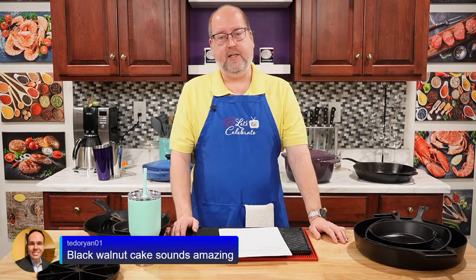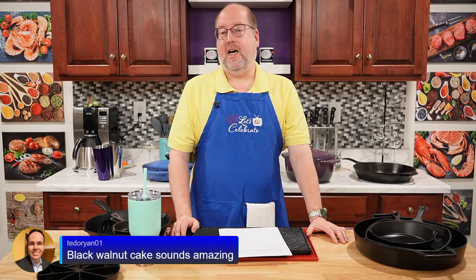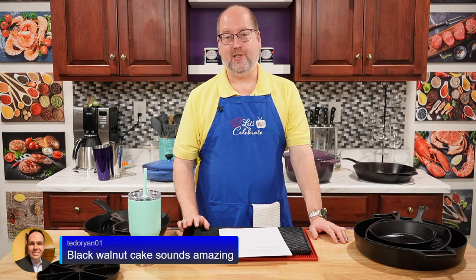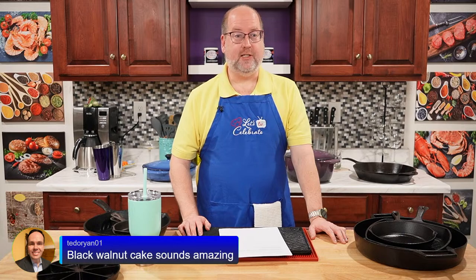Black walnut cake sounds amazing. It is, Ted, and it really is. And it's not a cake mix. It's not a box mix that you throw walnuts in. It's a from-scratch recipe, and it actually tastes like walnuts.